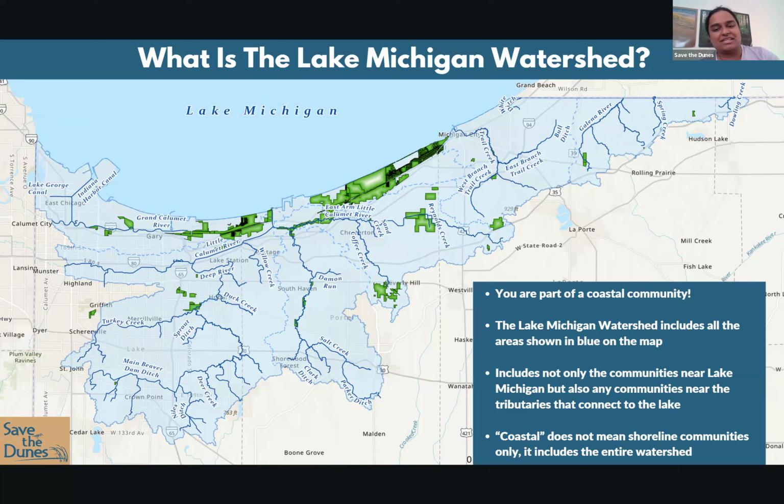So as you can see, Salt Creek, Coffee Creek, Trail Creek, these are all areas that not only connect to the lake eventually, but to all of the other communities that are definitely way more south than the Lake Michigan shoreline in Indiana. So just making sure that everyone understands that you are definitely part of this coastal community. It is not just the shoreline communities that are part of this area, but you are as well.